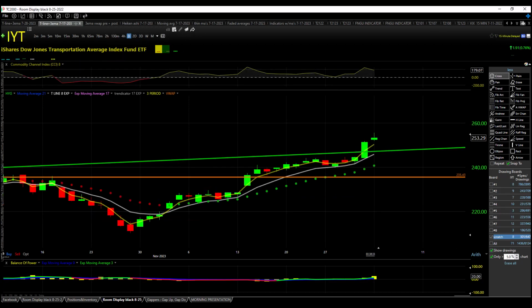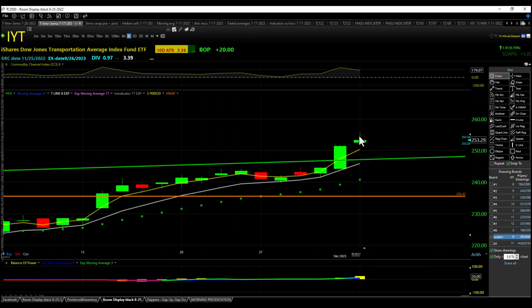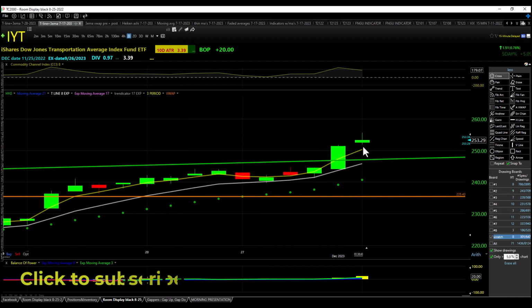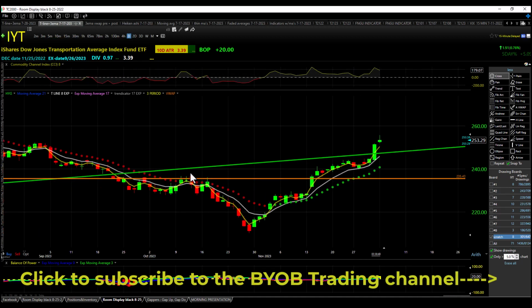IYT, transports, putting in a topping wick candle up here. Got more wick than we do body. Nice green day, gapping up. Got a higher low and a higher high. IYT in a daily uptrend, just like the other 5. All right, so here's a lower high, higher high, puts it in a daily uptrend.